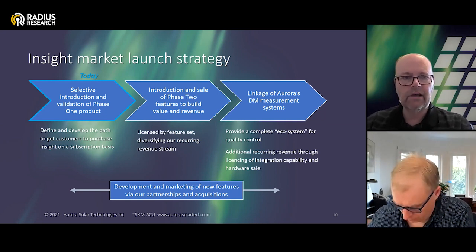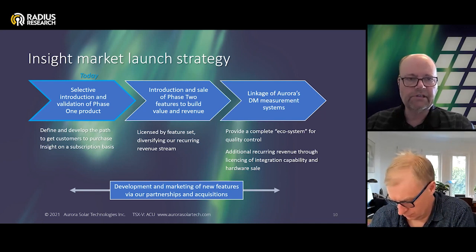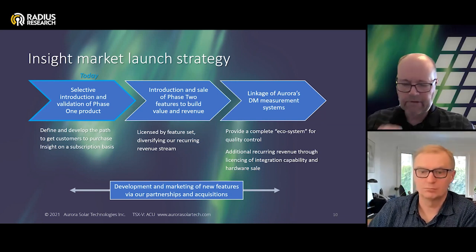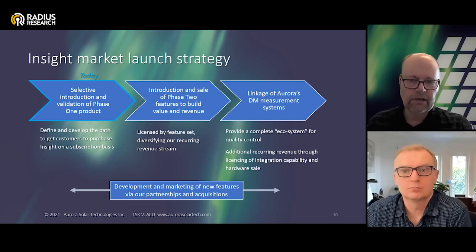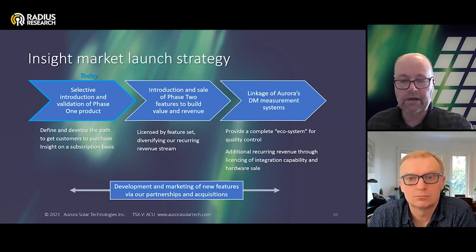Anyway, coming back to this slide, today we're midway, actually a little more than midway through this first chevron, or the first phase, which is the selective introduction and the validation of the phase 1 product. So we completed our initial evaluation, that was outside China. We've overlapped it with the beginning of our first Chinese evaluation project, which is well underway, and it's on track with respect to the timelines that I guided with before. So we expect to have that completed in the first half of the year.